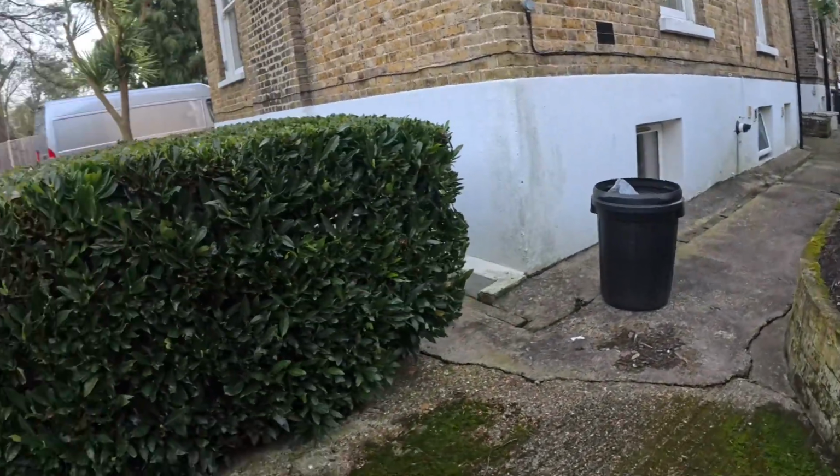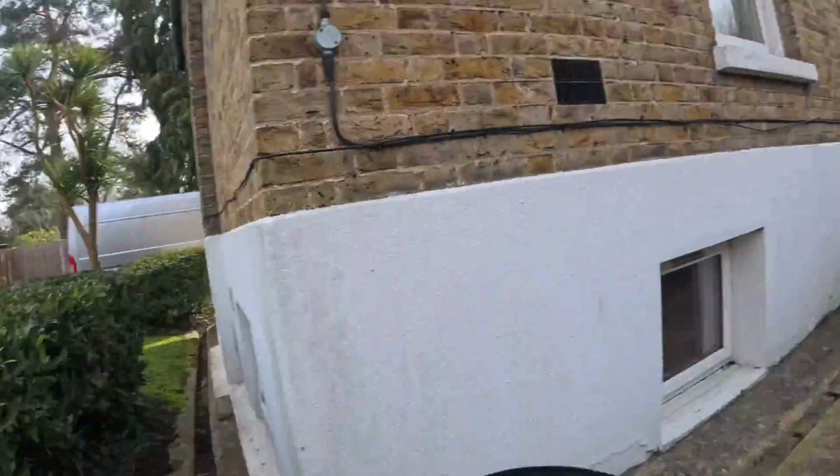So we'll start round here. It's actually not in too bad of a state. Couple of hedges.